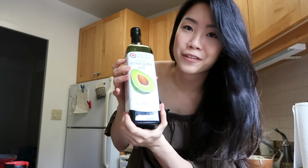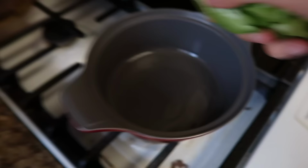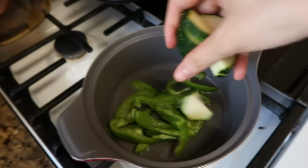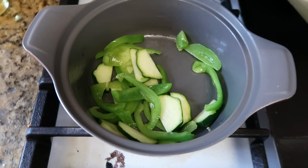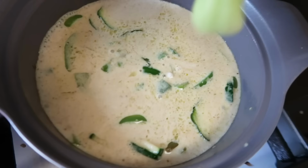Now I can start working on the soup broth. For the rest of today, I am just gonna be using avocado oil since it just seems appropriate because avocado, green. Gently fry up some of these vegetables. Add in the green curry. Ooh, toss in my okra, also the bok choy. And now I'm just going to let it simmer and let the vegetables soften a little. Then it's pretty much done. Lunch should be ready.